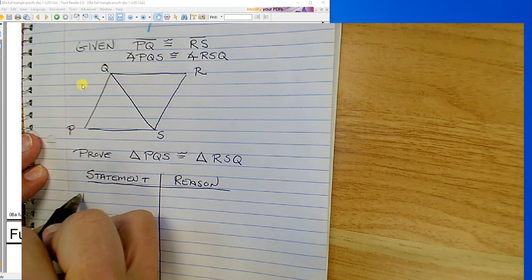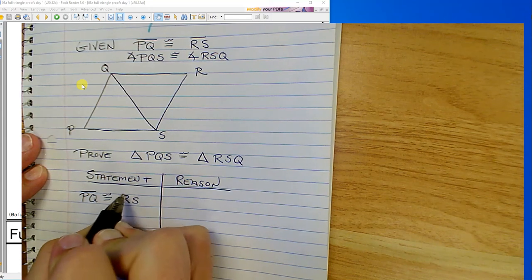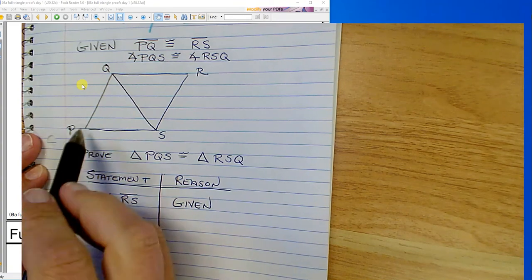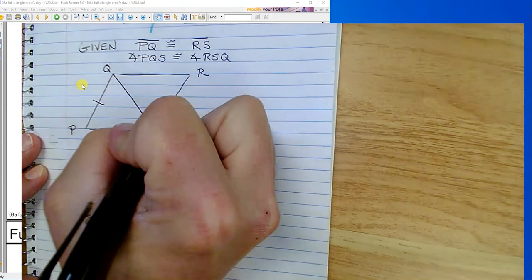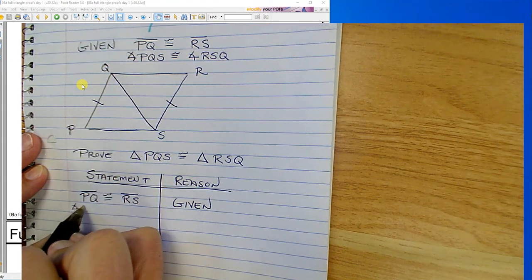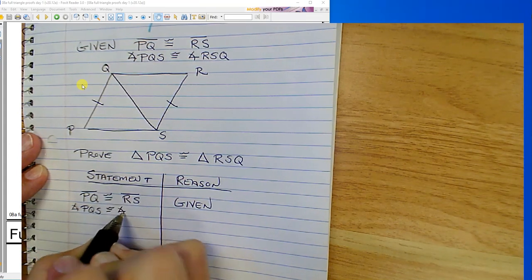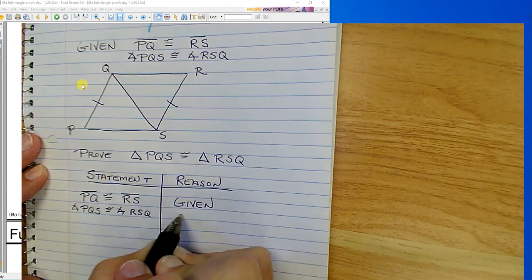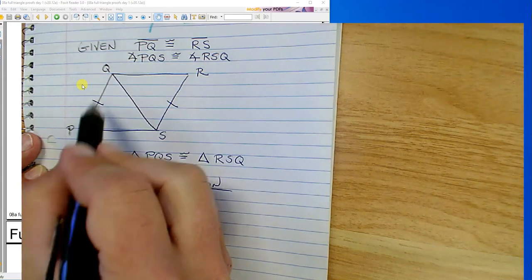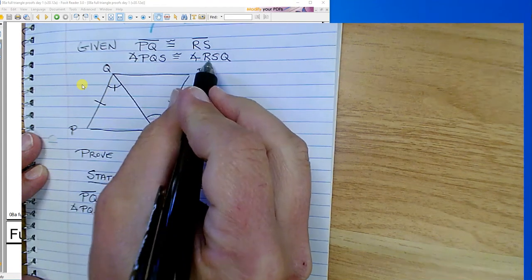So I know that PQ is congruent to RS. That's a given. I'm going to mark it up on my drawing. PQ, this is congruent to that. Let's bring in the next given. Angle PQS is congruent to angle RSQ. Also a given, and I'm going to mark it up. PQS, this angle is congruent to RSQ, that angle.